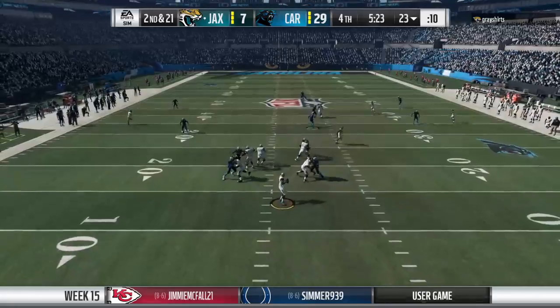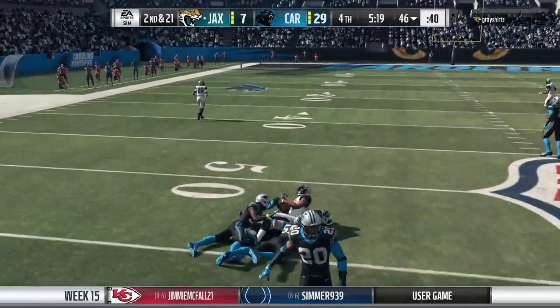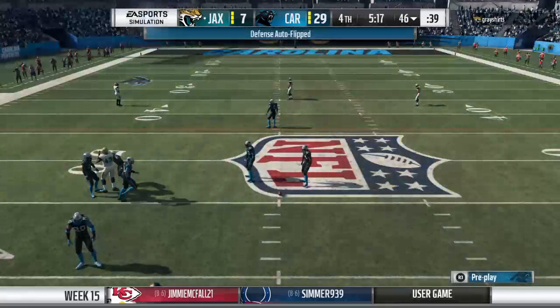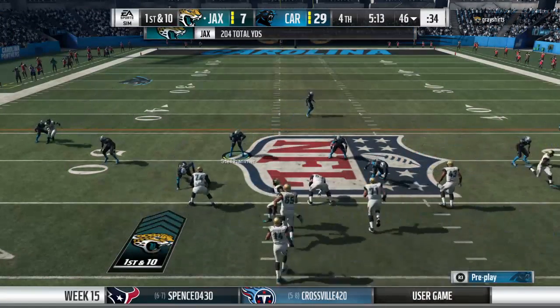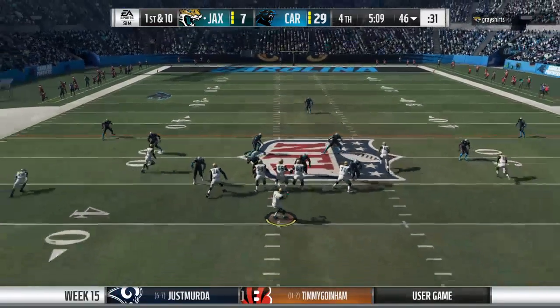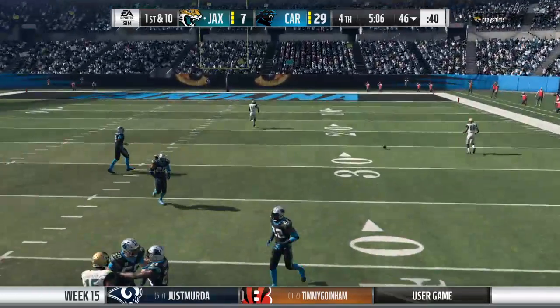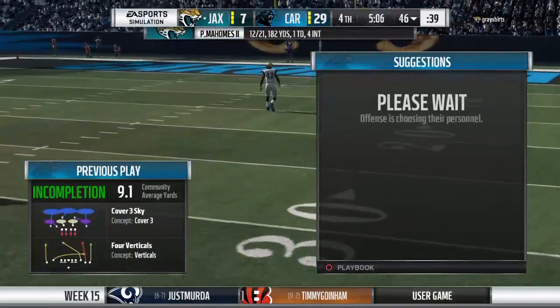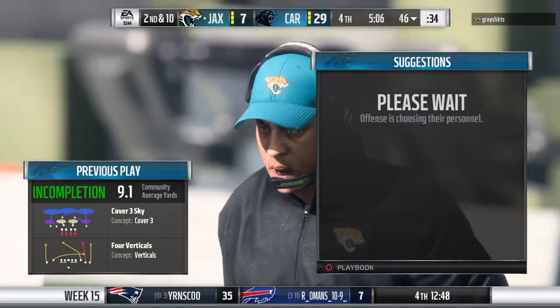Mahomes to throw on second down. He's got his man on the crossing route. And they're going to get this one all the way out across the 45. A good pickup there at 22. Mahomes going to throw. Throwing over the middle, and it's incomplete. Allen Robinson, the intended receiver. And now it's second down.